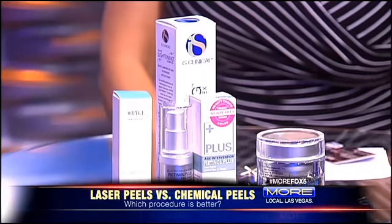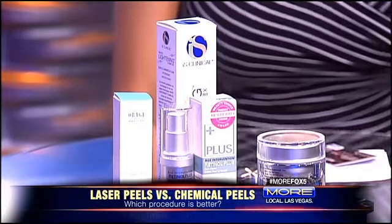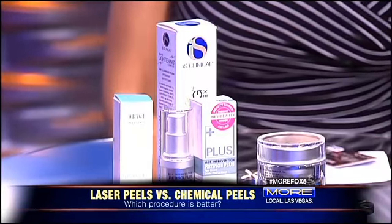So these are lightening things, actually going to lighten the pigmentation? Lighten, but also exfoliate the skin, because as we age, we have that buildup of dead skin cells. That's why the skin looks so dull as we age. So it's really important to exfoliate and slough off that dead skin. Okay, so that's how you prep the skin. What would be next? Then you go in for either a chemical peel or a laser treatment.